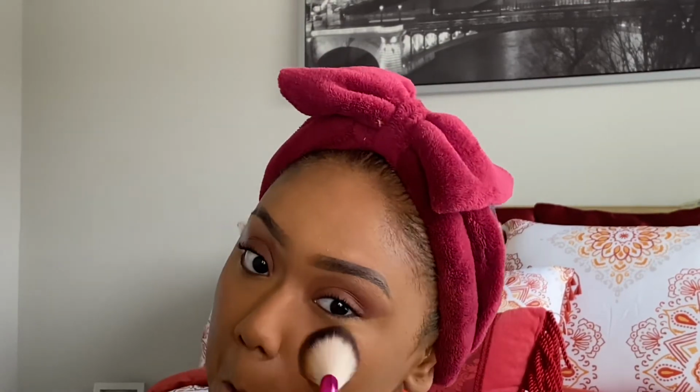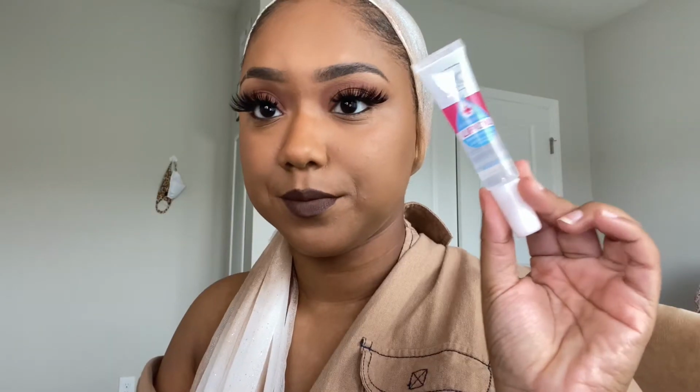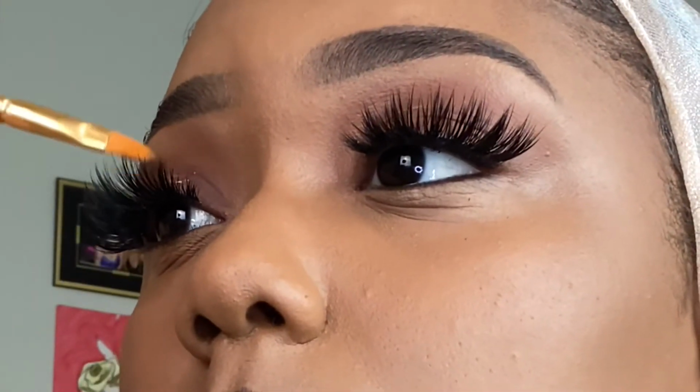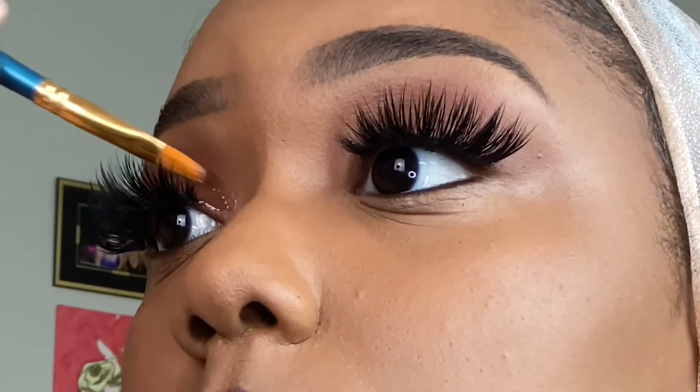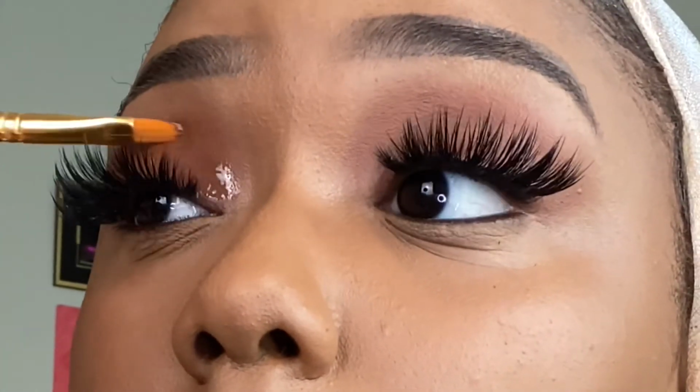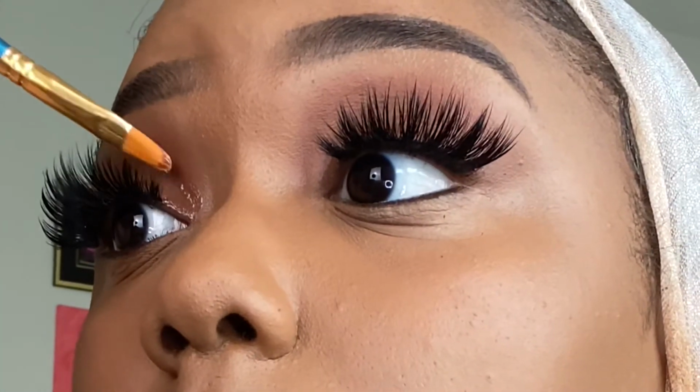So now we're going to go to the eyes. I'm going to use good old Ruby Kisses lip oil. Because it's unscented, I really wasn't feeling putting scented lip gloss on my eyes. But I took like a painter brush, just like a fine detail brush. But I didn't want to use like a hairbrush because I didn't know if it was going to stick to the hairs. And like I'd have like little fiber hairs on my eye. But I just took little dabs of the lip gloss and added it to my eye.